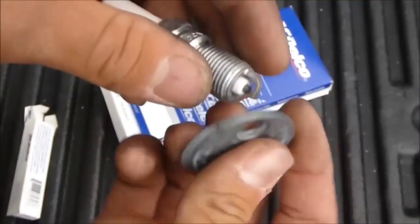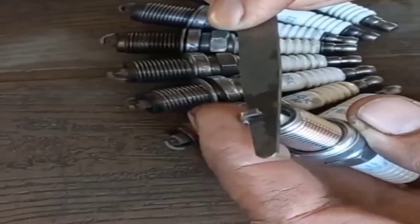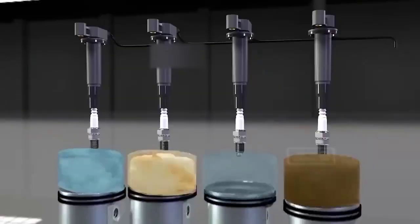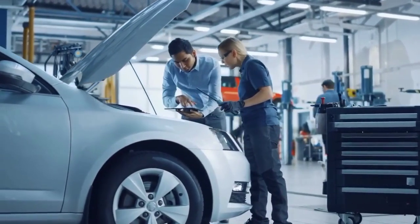Set the gap slightly tighter than factory spec, about 0.02 inches less. This small change strengthens the spark under load, improving throttle response and idle stability. I tested it on a customer's Mazda 3 that idled rough.